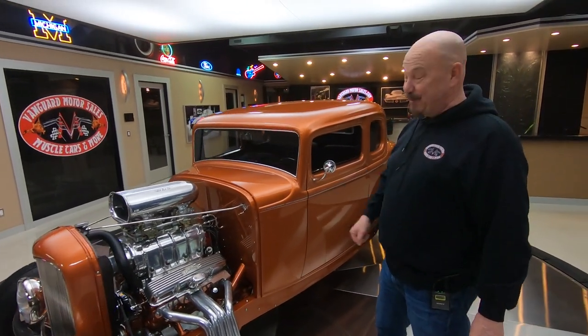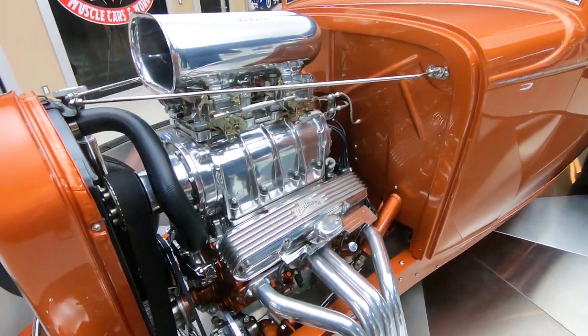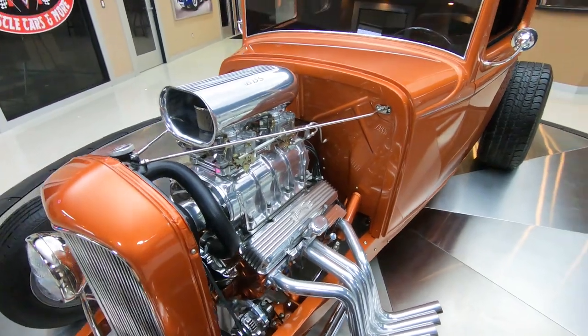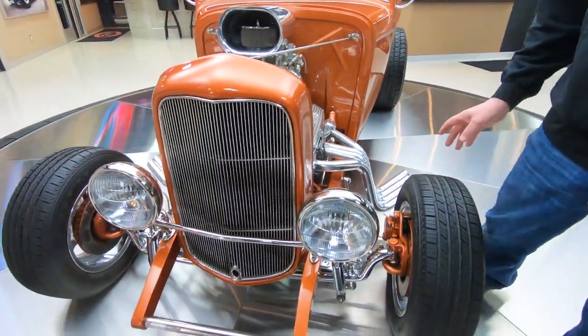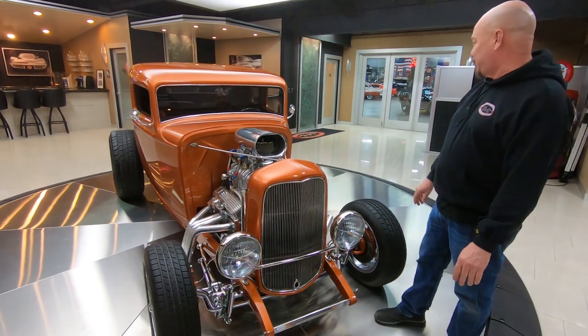You want to talk about sweet? Look at that. Blower time, man. 671 blower sitting on top of a 350. You want to talk hot? This baby's hot. I already been out driving it, and we had a blast. You want to talk about drawing a crowd? Everybody in the neighborhood knew we were out and was following around, pointing, high-fiving us. Man, this thing is sweet.